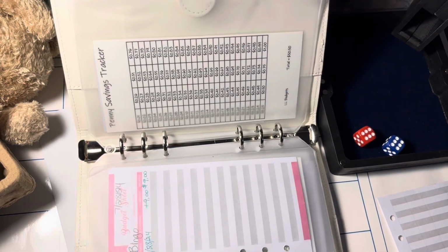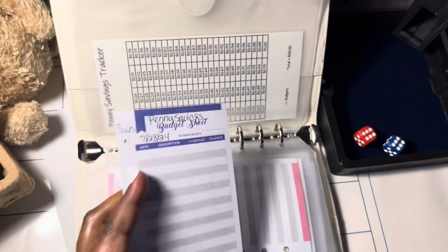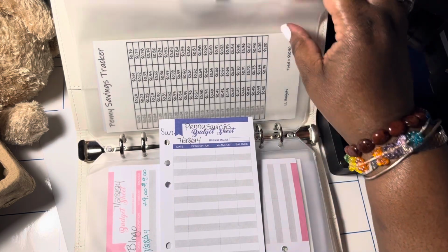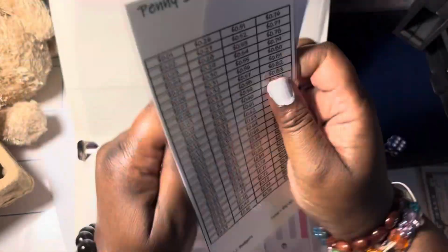All right, I thought we'd do the penny challenge, the penny savings tracker. The other one I had is nice, but that one is like $600, so I was like, well, let's do something smaller. This one Kim also sent. Someone sent it. Let's see who made it. L&L Budgets. Thank you.